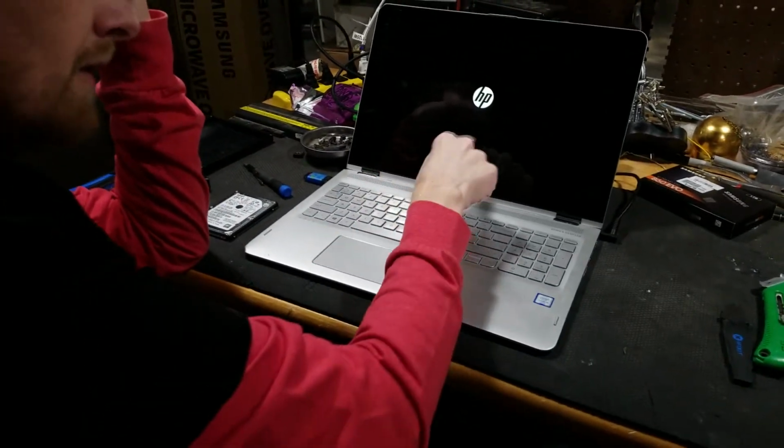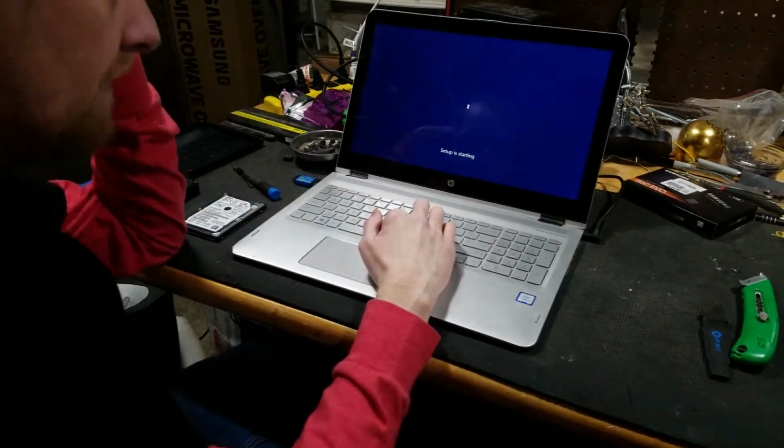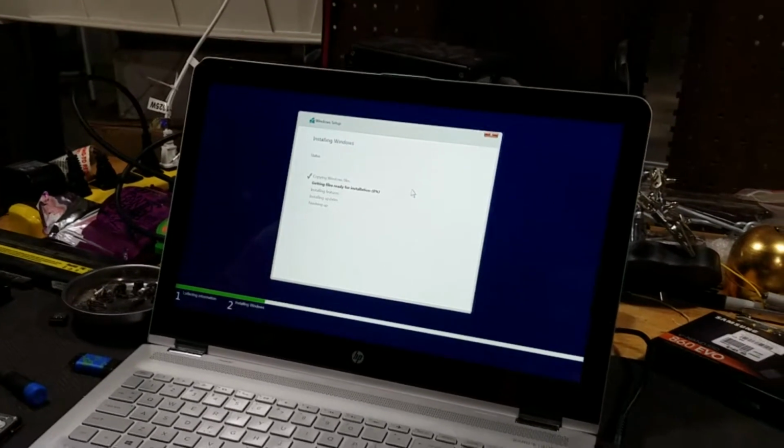See? Spinning roundy dots. Next, letter I for install. I've done this like a billion times. You do this in your sleep. Mm-hmm. Well, that's doing its thing.